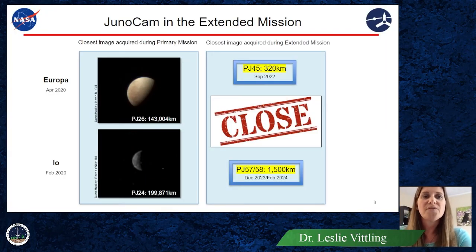In September of 2022, we are going to fly by Europa at a mere 320 kilometers above its surface. In December of 2023 and February of 2024, we are going to fly by Io at roughly 1,500 kilometers above its surface. So these two images that I've included on the left-hand side, being JunoCam's images that it's taken during the primary mission, are going to vastly improve. And we cannot wait to start planning this, and we are so super excited to see how these images turn out. Next slide.